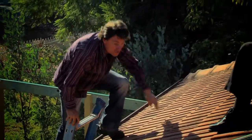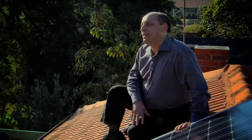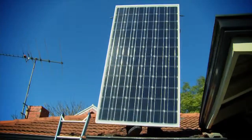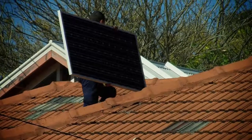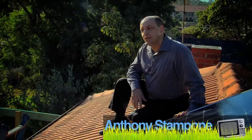Mate, what are you doing on my roof? Did you sort of helicopter yourself in here? Yeah, I thought I'd just drop in and see how it's all going today. Good, mate. Mate, tell us how these fantastic things work. The panels themselves actually convert sunlight to power through the silicon, and then that's conducted to the box called an inverter, which converts it to power your house can use.